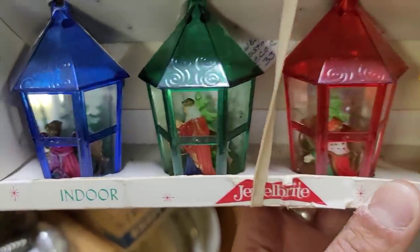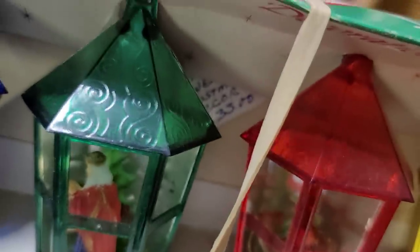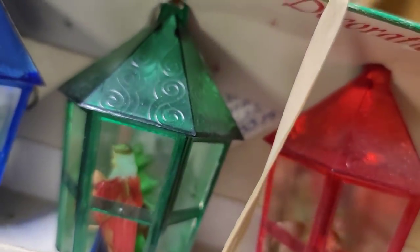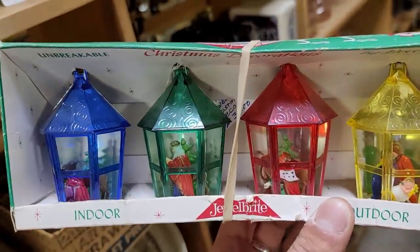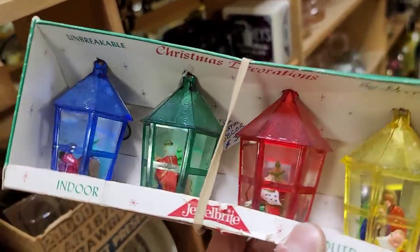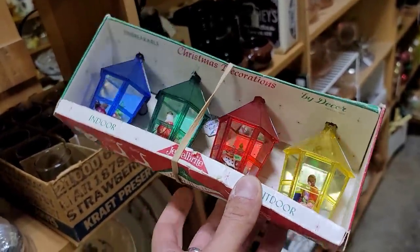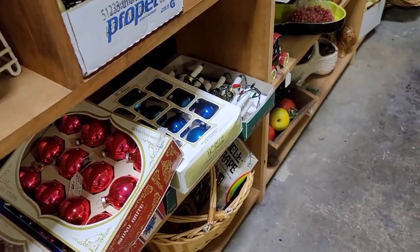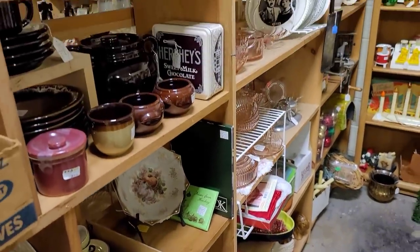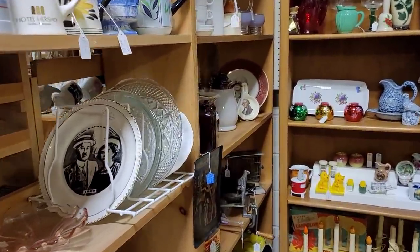Now, here we have some jewel brights. They are in the original packaging. They are missing their cellophane cover. However, it is the Holy Family in the yellow lantern, and then in the red, green, and blue, it is the three wise men. Now, this was priced at $33, which is very collector-friendly, especially for the jewel bright. I was having a hard time focusing. Unfortunately, I was a little concerned that it didn't leave a whole lot of room for me on resale. So I did decide to go ahead and leave those behind. Though again, $33, I think that's a fantastic deal, especially in packaging, and those were in really good condition.